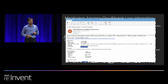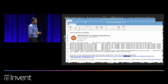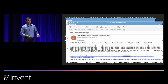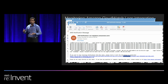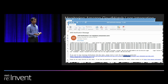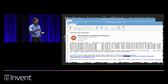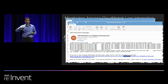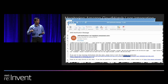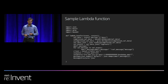That is where I leverage AWS Lambda, and this is how that would look. So not only do I get a notification saying that some logins failed, it tells me which logins failed, why they failed, and from where they were trying to connect. If you have any stored procedures in RDS, you can always raise an error to the error log, and you can base your monitoring and your alarms off of those errors also. This is the sample Lambda function that I was talking about.